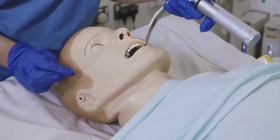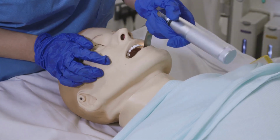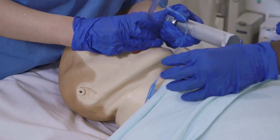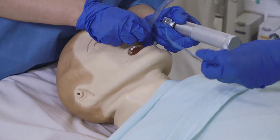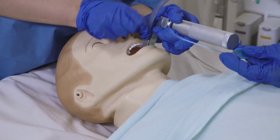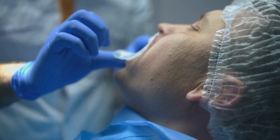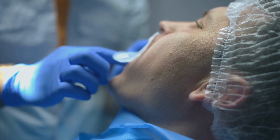To begin, the intubating oral airway is inserted into the patient's mouth. This device serves as a conduit for the endotracheal tube, guiding it towards the larynx. It's important to remember that the size of the oral airway should match the patient's anatomy for a smooth and hassle-free process. Next, we introduce the endotracheal tube.